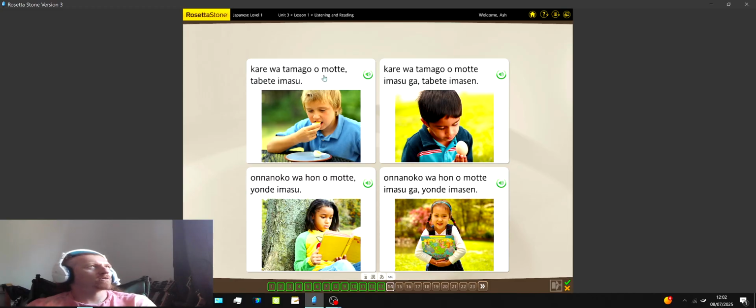彼は卵を持って食べています。彼は卵を持っていますが、食べていません。女の子は本を持って読んでいます。女の子は本を持っていますが、読んでいません。Again, closest I'm going to get to pronunciation on those. But yes, he has an egg, and he's holding it and eating it. He has an egg, and he's holding it, but not eating it. She's holding a book and reading it. She's holding a book, but not reading.